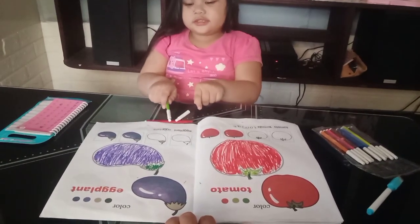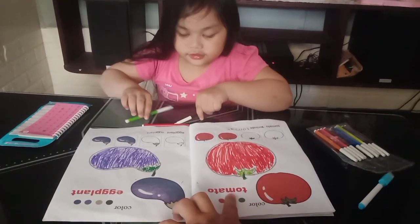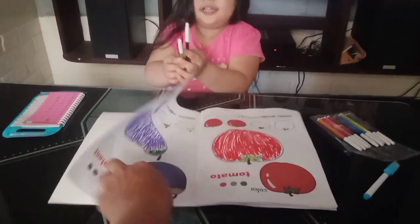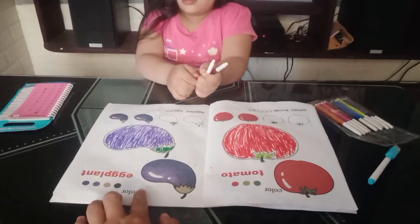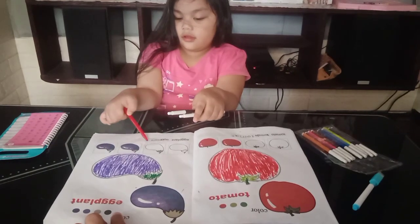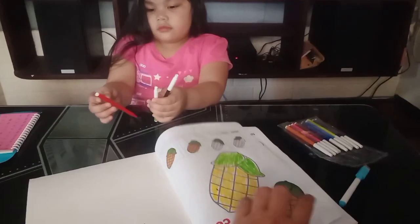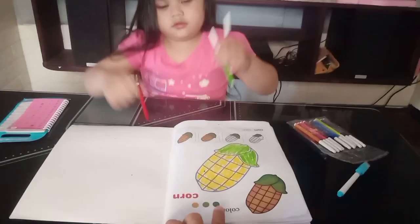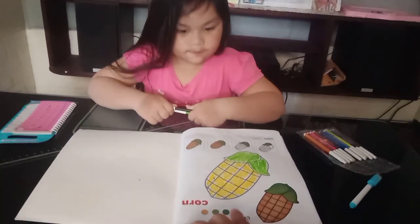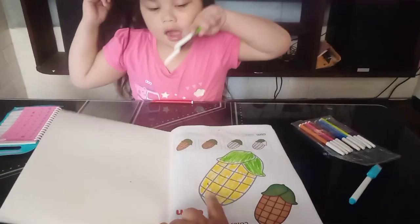Chicken likes radish. Oh, this one. What is this? Tomato. Animals like tomatoes. Yeah, we're gonna finish this one. What's that? Eggplant. What's the color of the eggplant? Purple. Oh yeah, very good. Whoa, last one. What's this? Corn. What's the color of the corn? Green. Yellow. Very good.